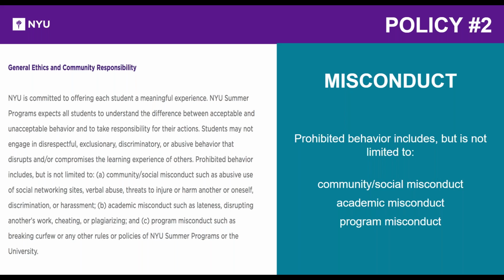Prohibited behavior includes, but is not limited to, community social misconduct, such as abusive use of social networking sites, verbal abuse, threats to injure or harm another or oneself, discrimination or harassment; academic misconduct, such as lateness, disrupting another's work, cheating or plagiarizing; and program misconduct, such as breaking curfew or any other rules or policies of NYU summer programs or the university.